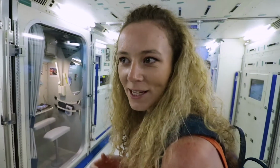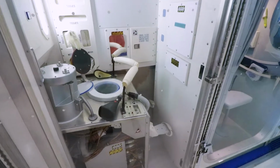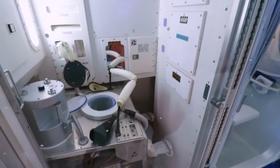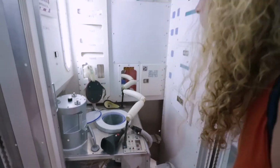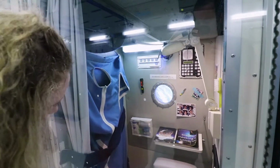In a space habitation model. Ooh. This is what it would be like. What's that? Toilet? Look, you have to get strapped down, right? You put your feet on it. Oh my god. No way. Is that a bed? Do you sleep standing up?